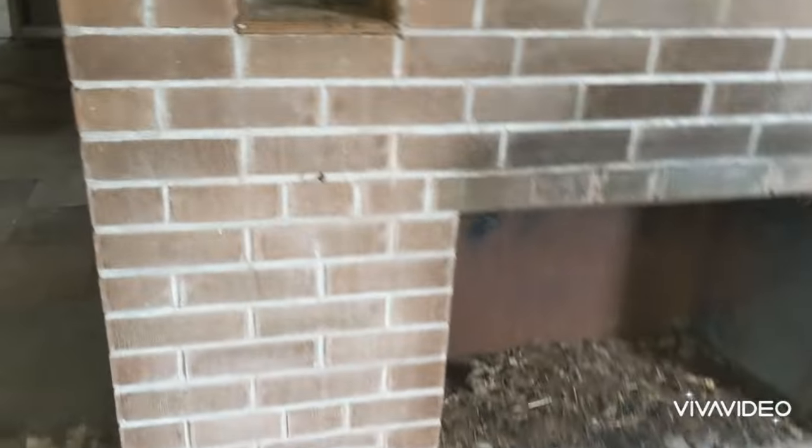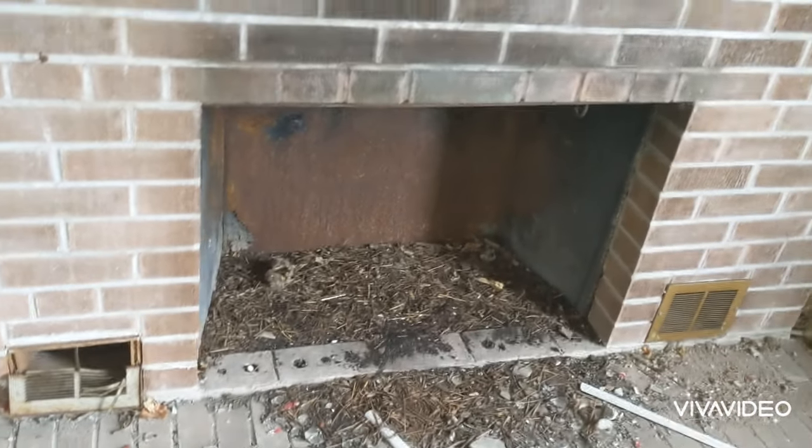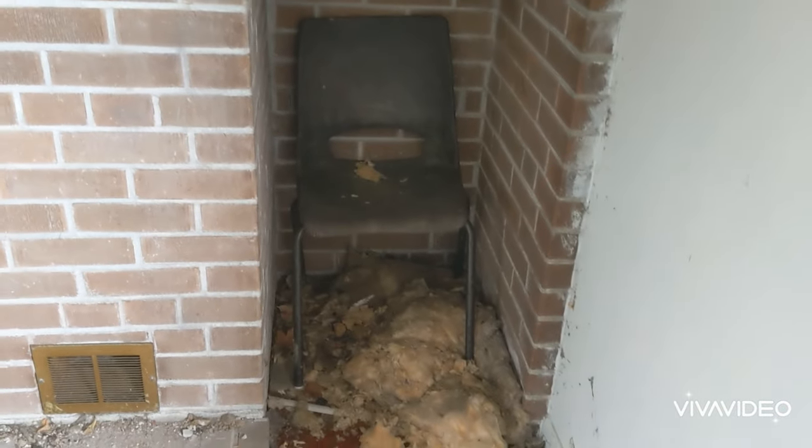Insulation everywhere. I'm in construction, steel framer and drywaller, so I deal with insulation. I hate it. You've got to be masked up. A little chair, but I'm guessing that might have been where they had the wood. Oh, somebody tried to get up in the attic. We'll take a peek up in there.